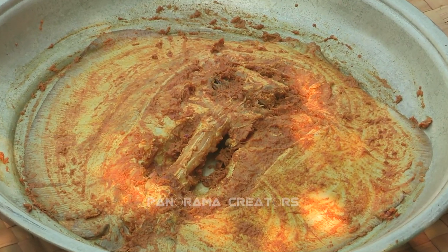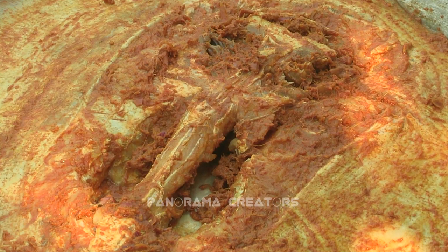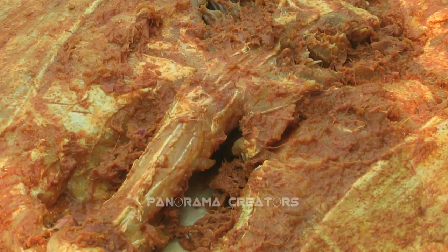You have already heard that it has to be marinated for 30 minutes. The fish becomes soft and the taste and flavor become increased.